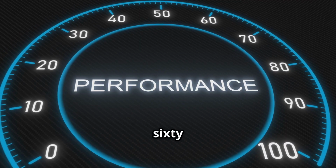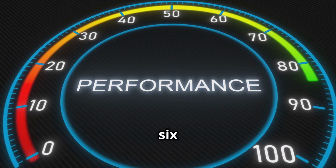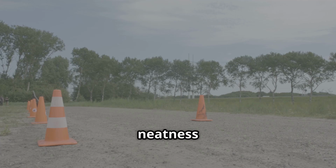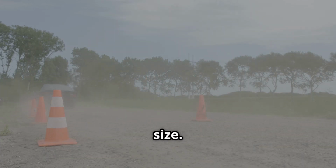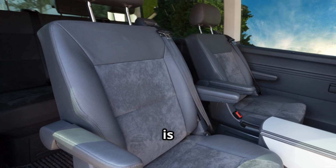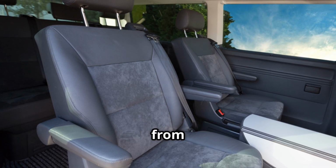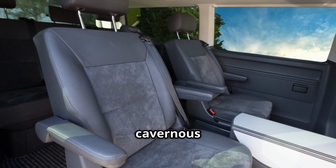With a 0 to 60 time of around 6.5 to 6.7 seconds, it's properly quick. It handles with a neatness and precision that belies its size. The Honda Odyssey is the complete package. It's a masterpiece of thoughtful design, from the magic slide seats to the cavernous boot.